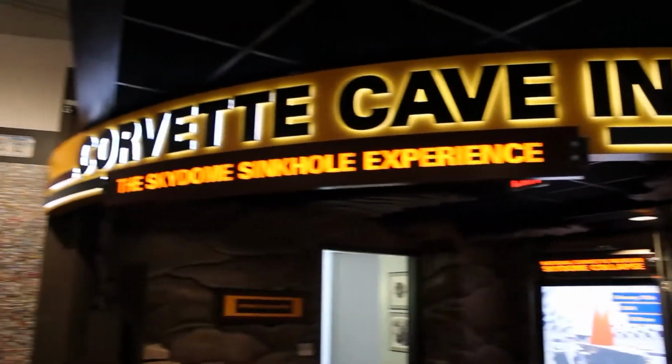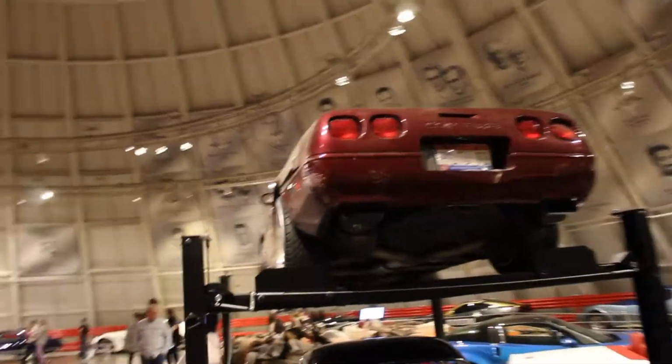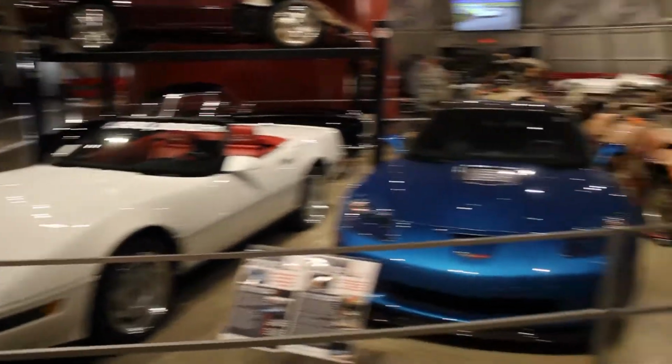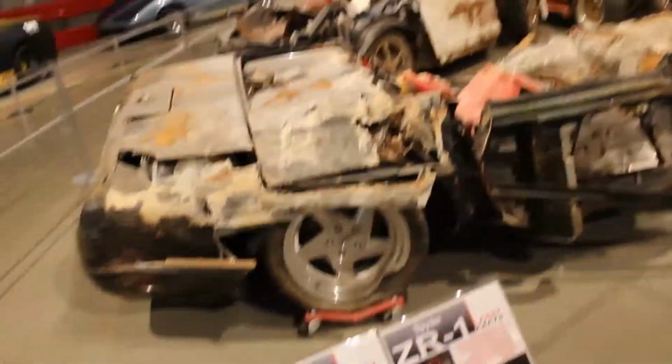Go see the showroom floor where the famous sinkhole happened and all the Corvettes fell into the ground. And they actually have a display now where you can see all those cars. Poor C4. Oh man. Another poor C4 ZR1 Spider. Such a special car.